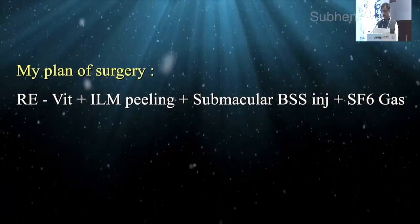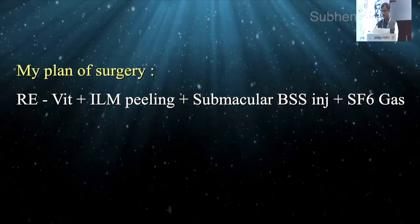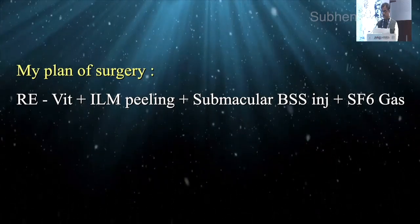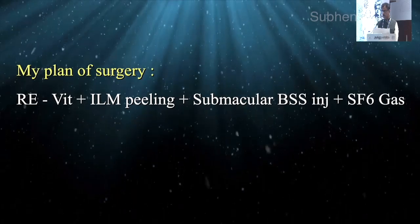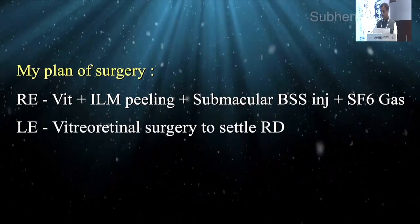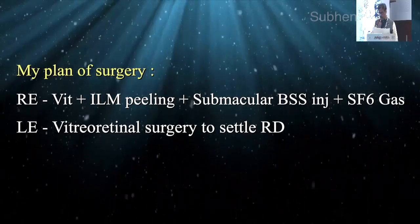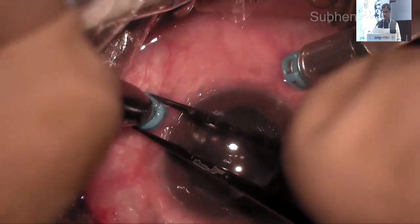The plan of surgery in the right eye was vitrectomy with ILM peeling, injection of balanced salt solution subretinally, and sulfur hexafluoride gas tamponade. In the left eye, vitreoretinal surgery with silicone oil tamponade to settle the retinal detachment. 25-gauge vitrectomy was done in the right eye with removal of all preretinal vitreous bands and tractions.